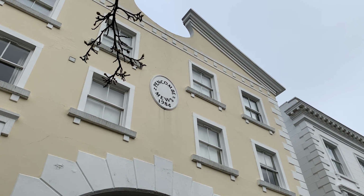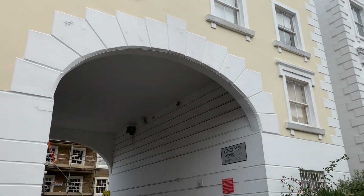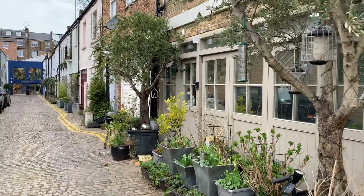Notting Hill is another great place to find mews in London. St. Luke's Mews is one of the most famous. The pink house in it was used in Love Actually. There are a lot more around it too, so it's worth exploring. Again, there's a self-guided walk on my blog you can use to find the best of them.